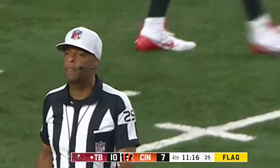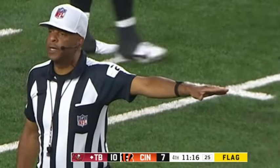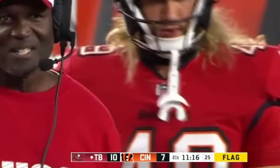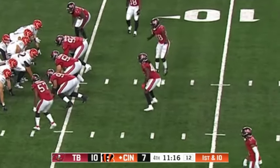A lot of bodies right there in the middle of that ball. Holding, offense, number 73. Timeout. Brandon Long, the right tackle, another holding penalty. The Bengals defense is back here with Cincinnati.